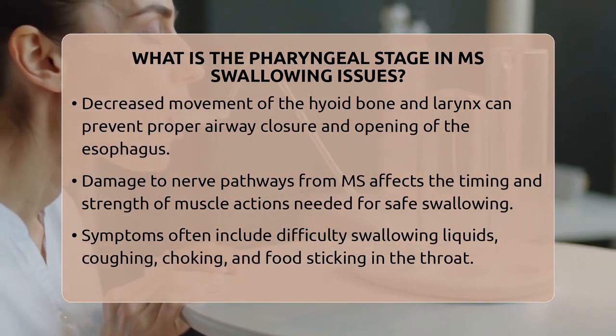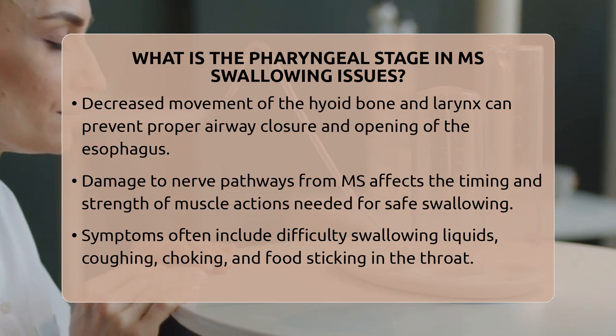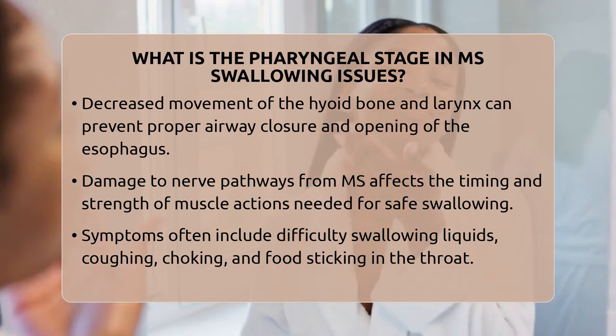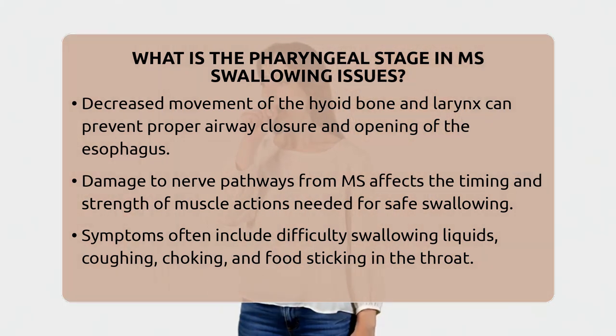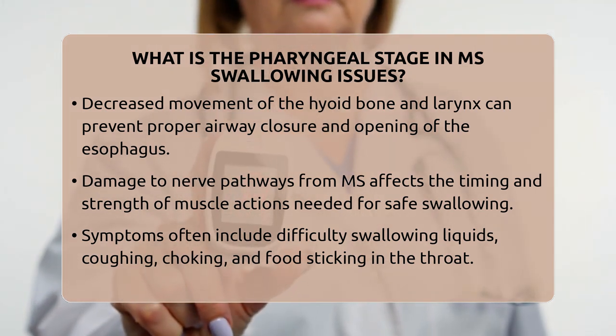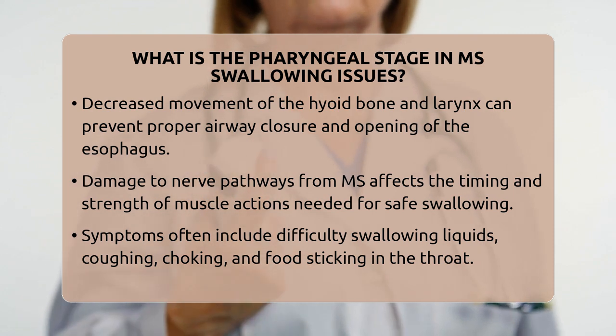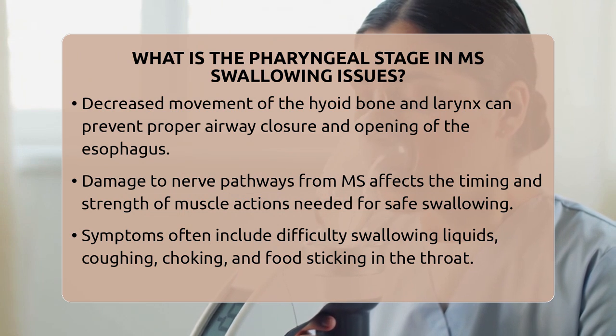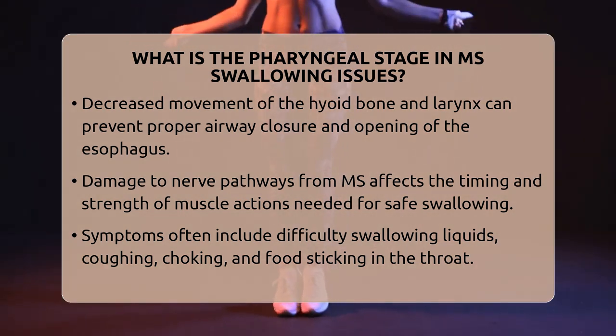after swallowing. These problems happen because MS damages the nerve pathways that send signals from the brain to the muscles involved in swallowing. The process relies heavily on signals from the brainstem and cortical areas, which can be slowed or disrupted due to demyelination, the hallmark of MS. This nerve damage affects the timing and strength of muscle actions needed for safe swallowing.